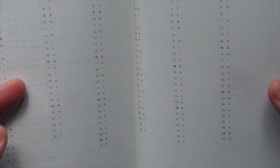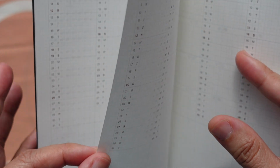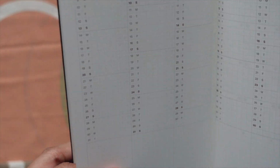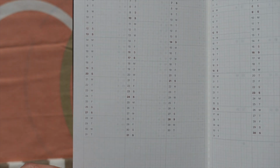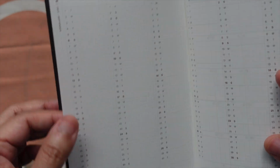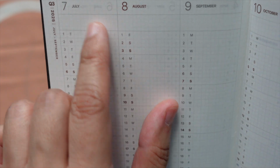One thing that I also notice upon touch is that 52 GSM, I don't remember it being this thin, but I guess it's been a while. It is very soft and thin to the touch, which is, I think, for some of us who have been using Tomoe River paper planners and notebooks, a familiar thing. Tactile experience.